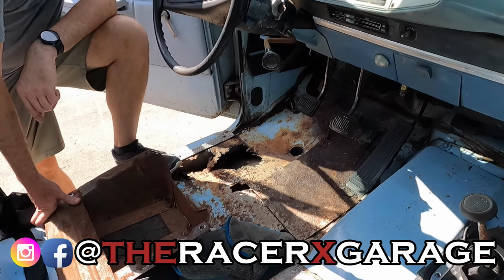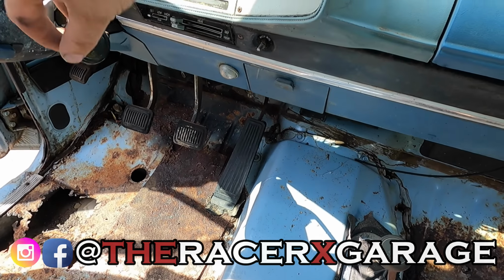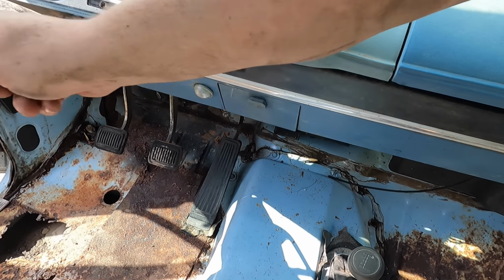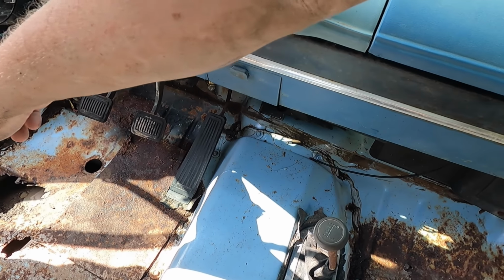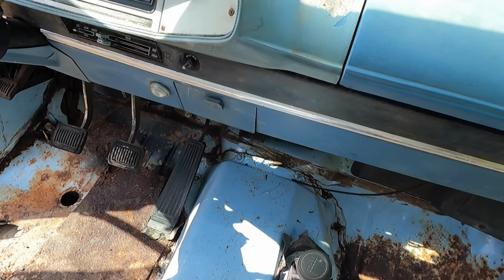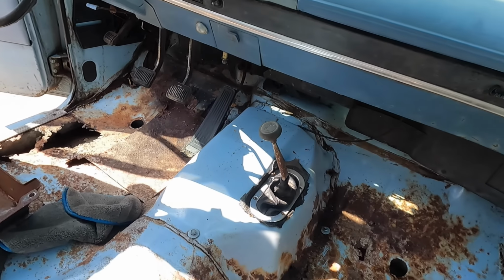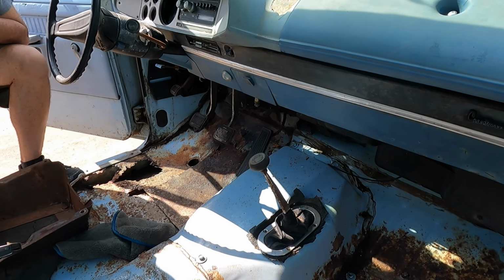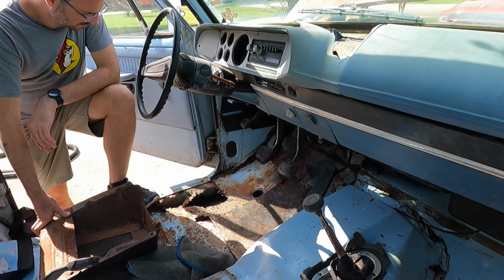Another thing is we figured out, you know, the shifter's working. So that's 1, 2, 3, and then all the way back and up is reverse. 1, 2, 3, reverse. Yeah, so it works pretty good. I was really, really worried about that. And in fact, I already posted on an online forum asking where the bushings were and or if you could find bushings for it. And you can't, but you can make some work.